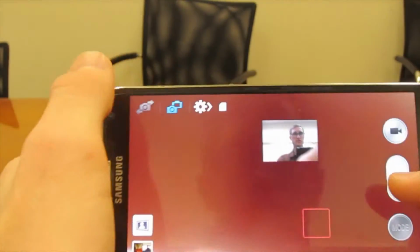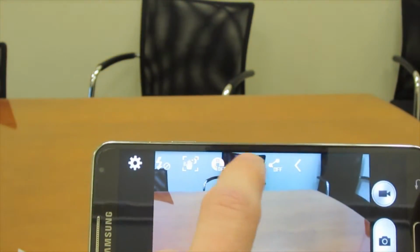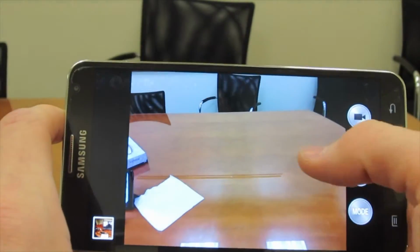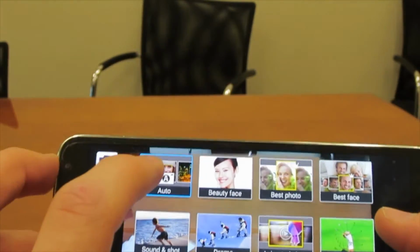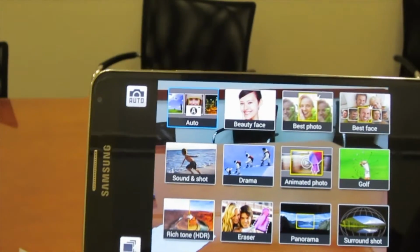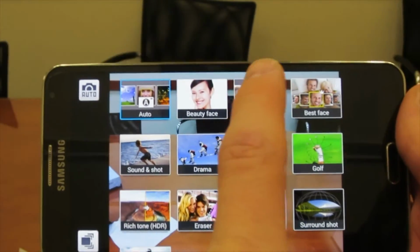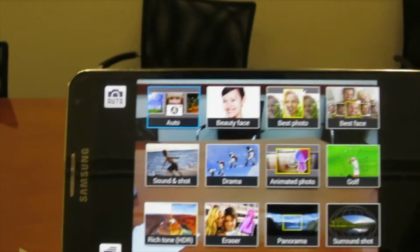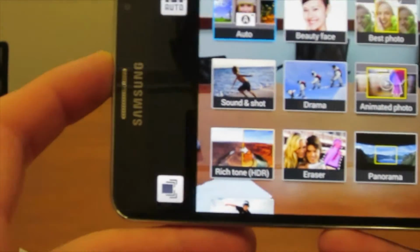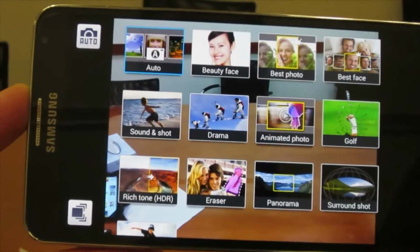We've got some other features like this. Turn it off like that. You can do all your basic settings with your flash, mic on or off. You can tell where the files are going to. The modes are kind of cool. Samsung's known for the good modes. Auto is auto. Beauty face, it takes like 5 pictures in a row, then it'll choose the best one and auto crop it for you. Best photo is the same, but it does 8, and it's more of an outside picture. The beauty face is more of a selfie. Best face is when you're just having fun with kids. You just go crazy. It does like 15 pictures.